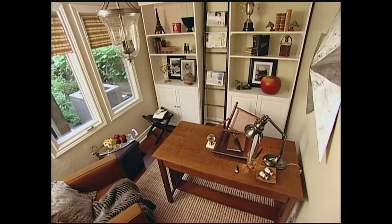Next, our guest designer judges how our couples' rooms measure up. When I walked in, it's so fresh, and yet things popped out at me.